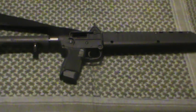Another firearms review. Another low-cost firearms review. This time on the Kel Tec Sub 2000 carbine in 9mm. Not seeing a heck of a lot of reviews of these on YouTube. This is a niche market type of gun.